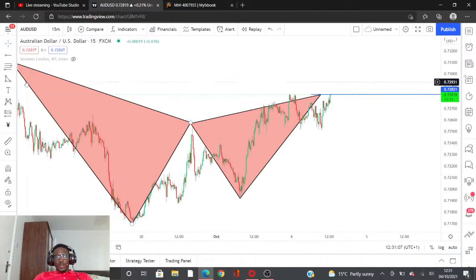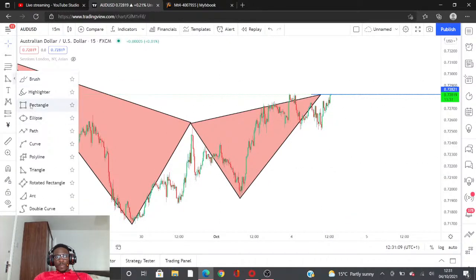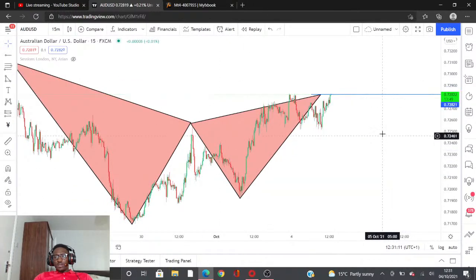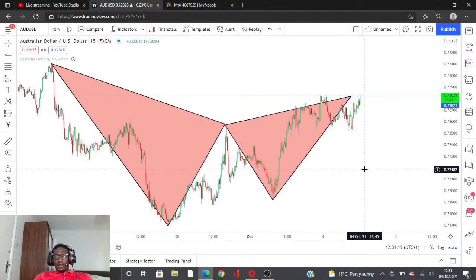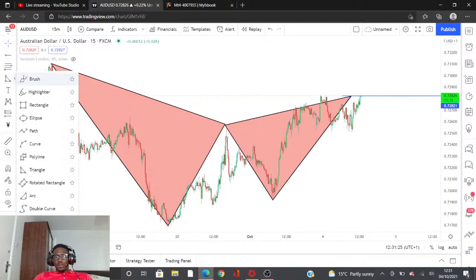So expect this market, based on everything. This is how sometimes when you do an analysis, every single one of your analysis points to the market doing exactly the same thing. So yeah, we can expect a reversal on the Aussie dollar.